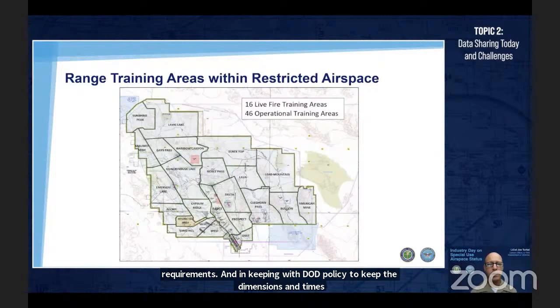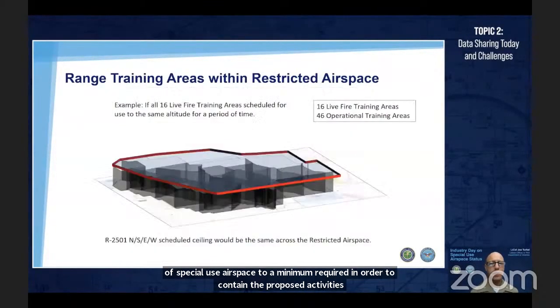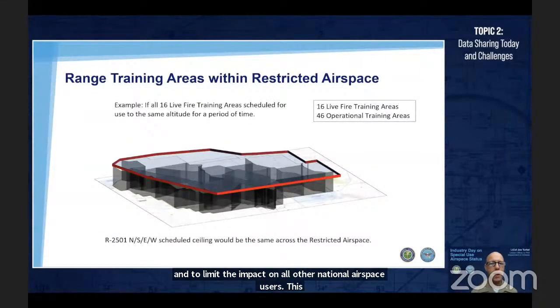This is the same area, but displays the number of training ranges that are contained within the restricted area. This graphic depicts how multiple ranges can be active and how restricted area would be activated if all the training ranges were being used at the same altitude.